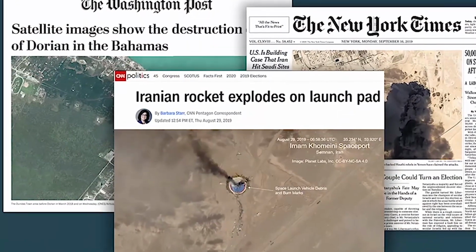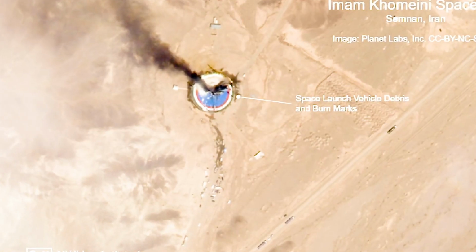Planet's data has completely changed how we have done our work. There are all kinds of things that happen and then countries go and try to hide them or cover them up. And so getting a picture 3 or 4 days late is totally worthless to us.